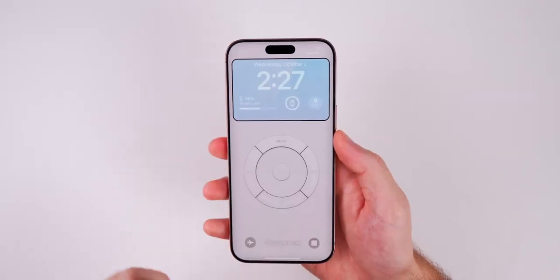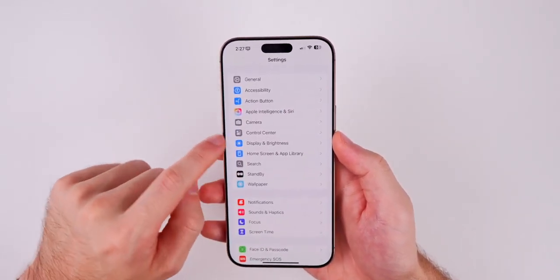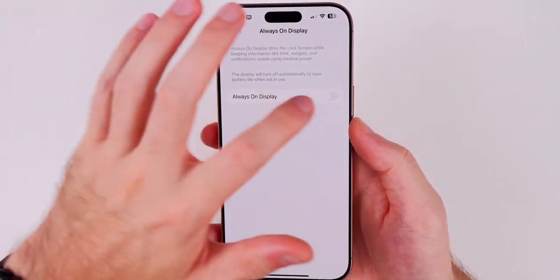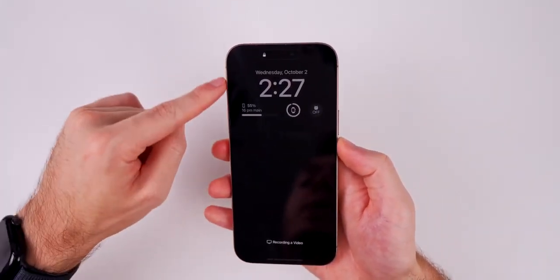Now switching gears from the camera, let's talk about the always on display, because this is a great feature on the iPhone 16 Pro and Pro Max. So if you go into your settings and go to display and brightness, and then go down here to always on display and turn that on, you'll notice that when you lock your device, you have a nice always on display here where you can always see the time.